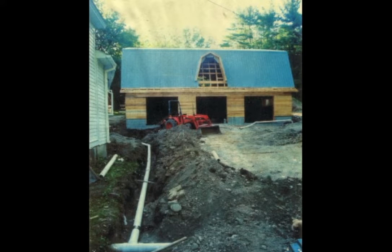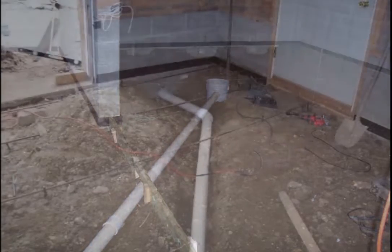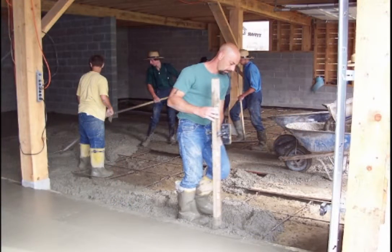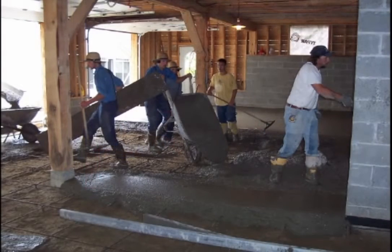There's the sewer line for the bathroom in the barn, and here I am getting that rebar finished. There's a drain in the second bay. It runs right out through the front wall and on down. Here's the fellas that I hired to do the concrete floor in the building, and this guy's done quite a bit of work for me, and he's really good at it. It pays to hire professionals when you've got a big job like this.